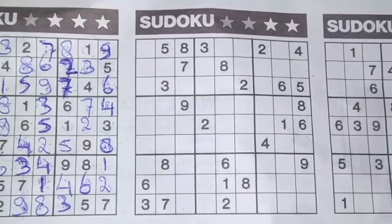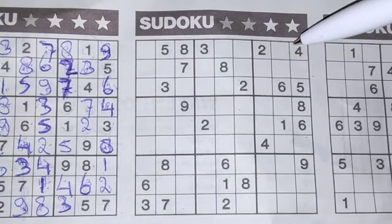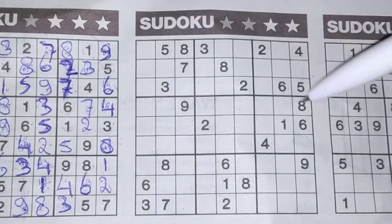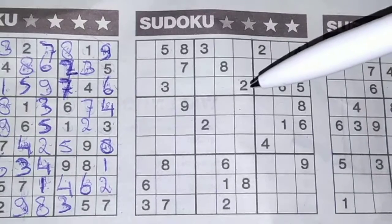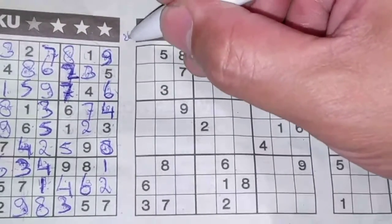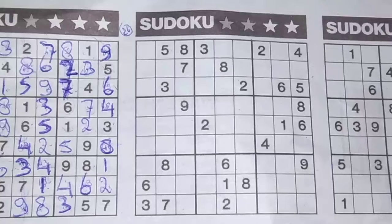And before I start, let us count how many digits are printed. We have here 4 plus 3 is 7, plus 4 is 11, 12, 13, plus 4 is 17, plus 4 is 21, plus 4 is 25, 26, and the previous one was 27. So 26 printed numbers, 2-star Sudoku. Alright, so let's get started.